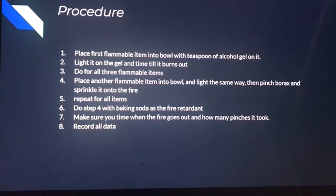Once you do that, you're going to make sure that you time when the fire goes out and how many pinches it took too. You want to do both of those because you don't want to have different amounts of borax or different amounts of baking soda. And you're going to record all that data into a data table itself.